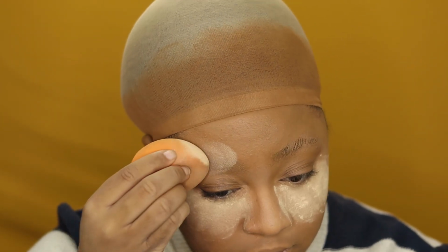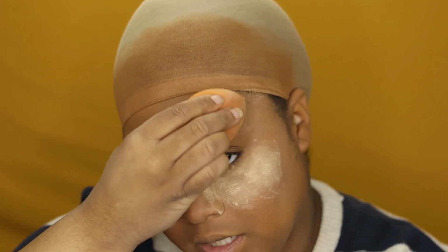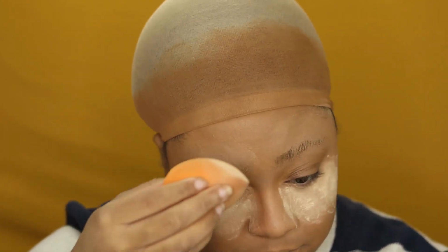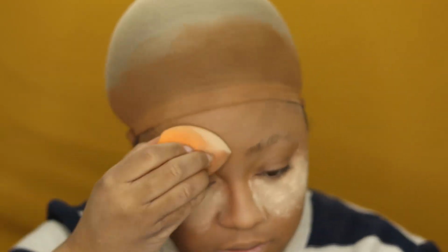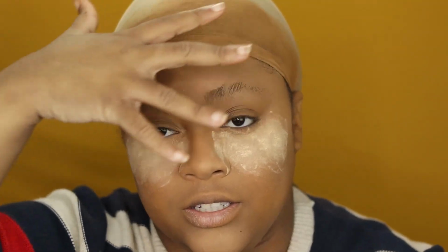Whatever's left on that beauty sponge, I'm just pressing it right back into those brows. Dusting away the excess. And now we can go into stage two. So this is a night-inspired look. It's all about evening. So we're gonna do nighttime colors covering the first half or the first third of our face.